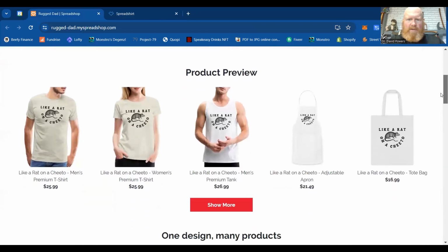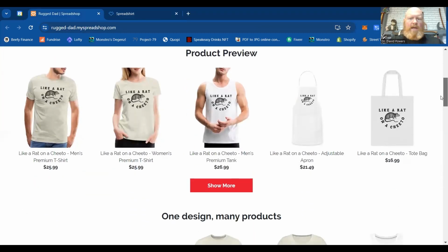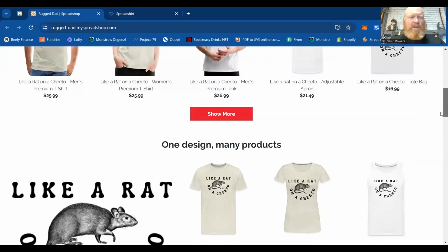Product preview. This one is up here as the primary product simply because it's the most recent one I published. Like a rat on a Cheeto. It's an old country saying. Rats love Cheeto dust. If you've ever been anywhere near Cheetos or a Cheeto factory, rats will, I mean, it's like catnip for rats. In other words, it's a good Valentine's message. I love you like a rat on a Cheeto. Yeah, I'm sure your wife or husband would love that.